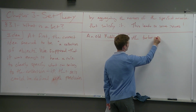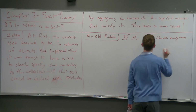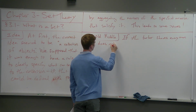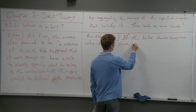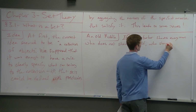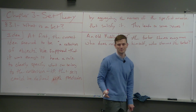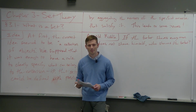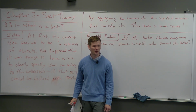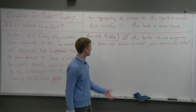If the barber shaves every man who does not shave himself, who shaves the barber? Uh-oh, yeah. The right answer is that the barber is a woman. I don't know, right? Who knows what the actual thing of it is.